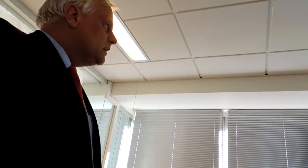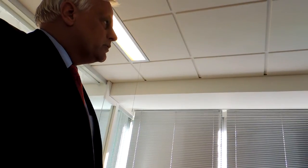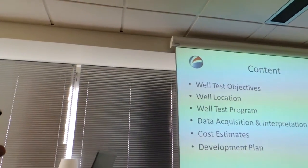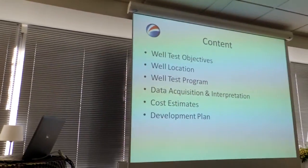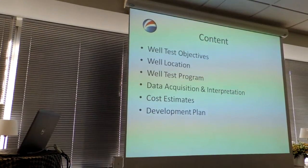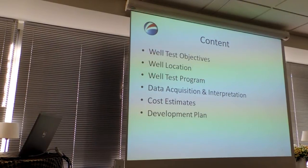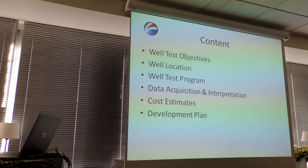So I want to talk about the production test. So this is the content of what I will talk about. I'll talk about what we want to achieve. I'll show you where exactly it will be, what we intend to do during the program, what data we will be acquiring and why. I'll talk about the cost estimate and then what's next. Because at the end of the day, that's why we do this.